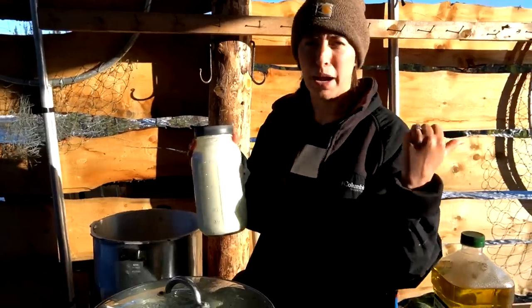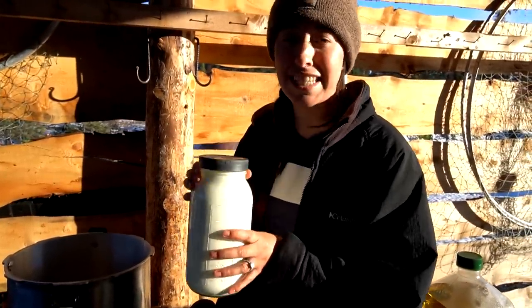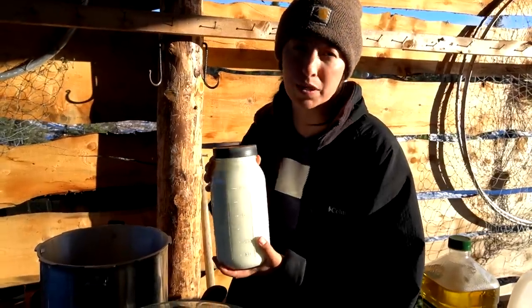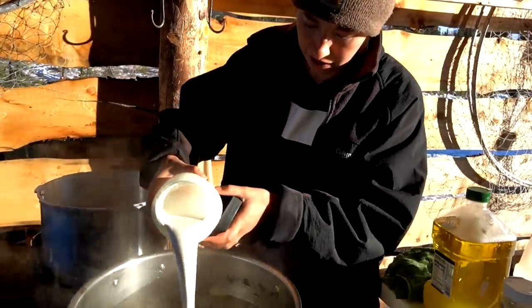I also have another batch just behind me. This calls for a lot of dairy. What we're going to be adding is 8 cups of the whole milk. We are adding 16 cups of the heavy whipping cream, and then I think I'm starting with 3 cups of arrowroot powder, and we can also add a little bit more if we want it thicker. We're just going to slowly add this and then give it a good stir.